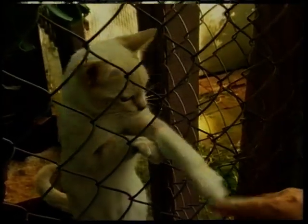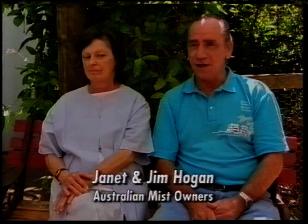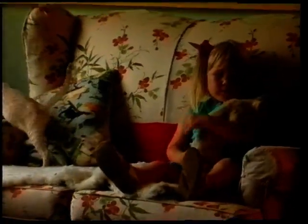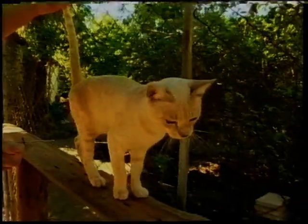When Truda started the breed, she was determined to breed a cat with a great temperament. Do you think she's achieved this? I think she's overachieved it. There's more temperament in these cats than any other cat I've ever struck. They're just a phenomenal cat. Until somebody actually has one or mixes with them, they just can't quite comprehend what you're trying to tell them about an Australian mist.